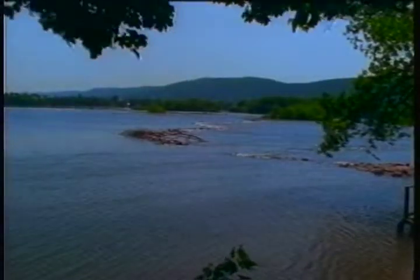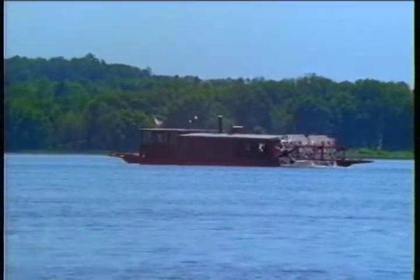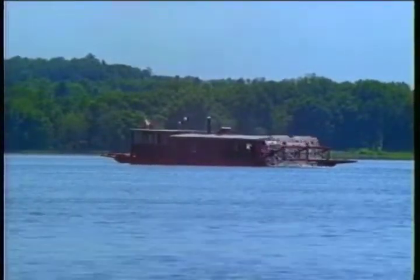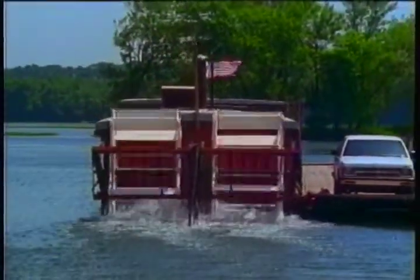But it's, to me, a very appropriate thing that here we have a river 444 miles long. At one time, there were over 100 ferries on it. Now the Millersburg Ferry is the only commercial one left. And yet, this is one of the most beautiful sections on the Susquehanna River. How ideal.